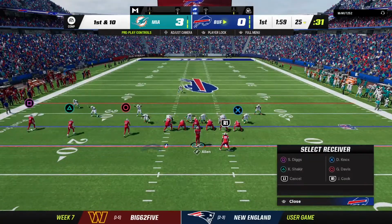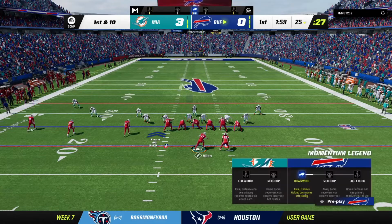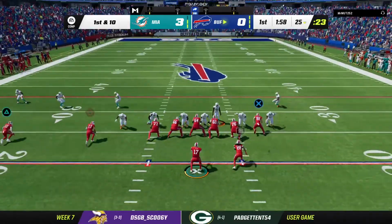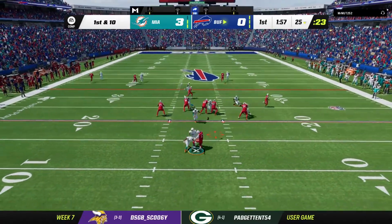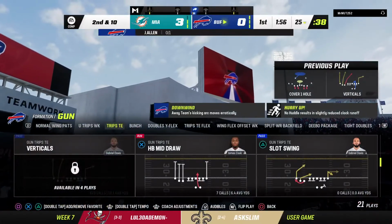Allen and the Bills now with a 1st and 10 at their 25-yard line. Throwing to start the drive. Allen. Oh, the ball comes out on the hit, but they'll say it's incomplete.